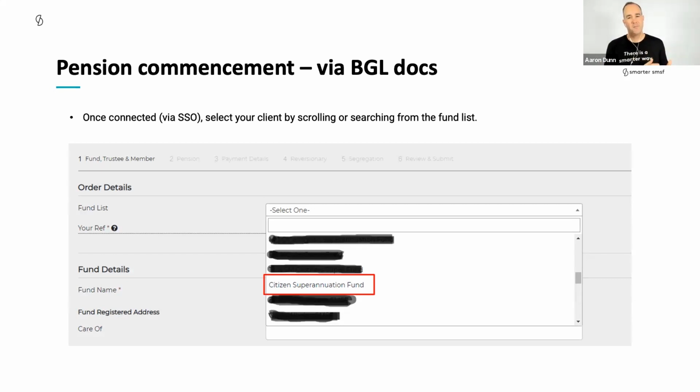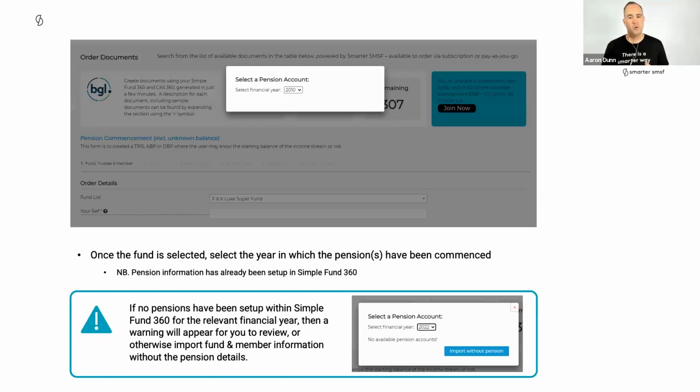And we've made some fairly substantial enhancements to our original pension documentation, which I'm just going to take you through in these screens as opposed to live. You'll get a little bit of a chance later, I can do that, but I just wanted to focus on some of these key areas. So the first thing here is that once you've selected the pension, when you go into the order form now, you will be able to choose the year. And most importantly, where you have those pensions set up within Simple Fund 360, you will be able to select one or multiple pensions in that relevant year to now bring that data out.